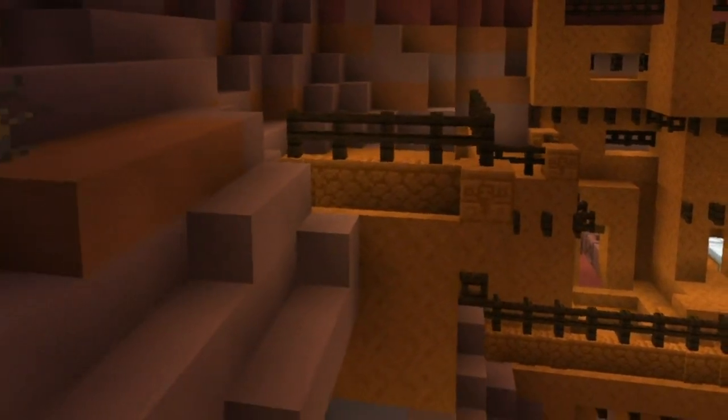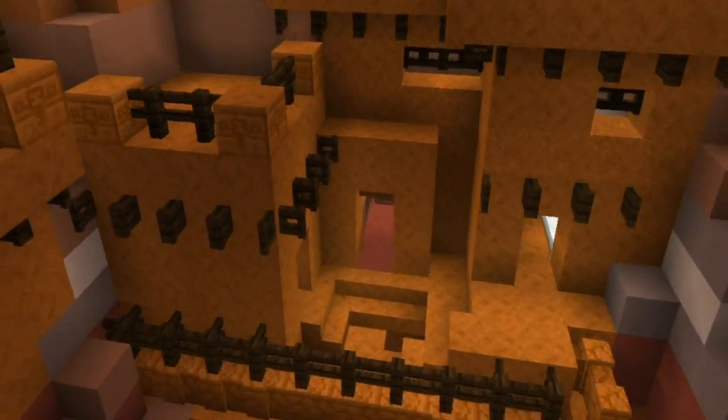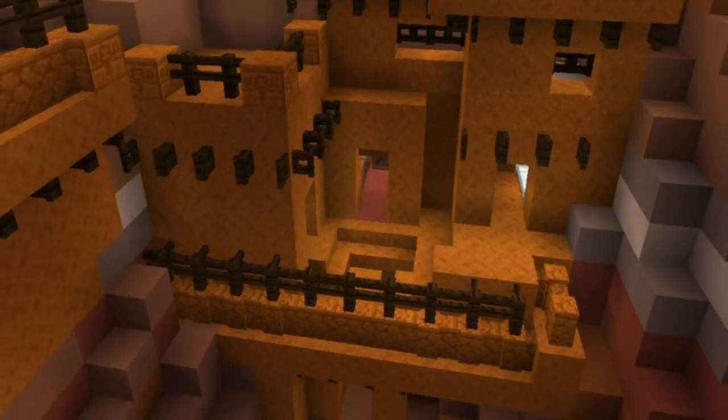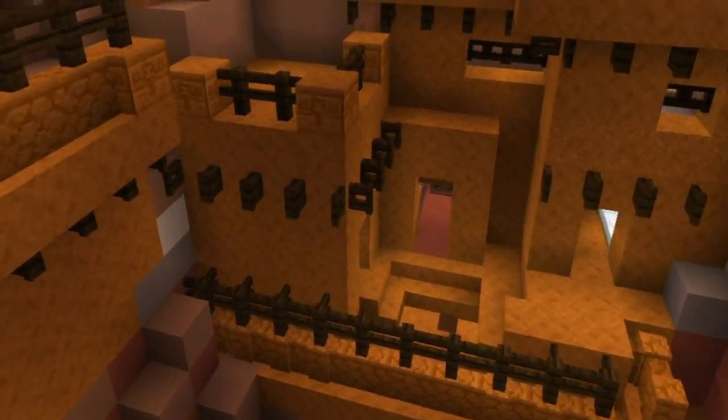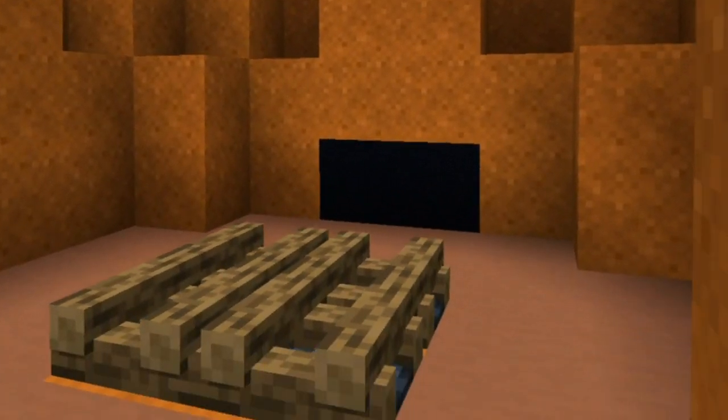Buildings were used to live in, to farm in, and as silos. Some of the rooms were circular. The circular rooms are called kivas. Kivas were most likely used for religious ceremonies.